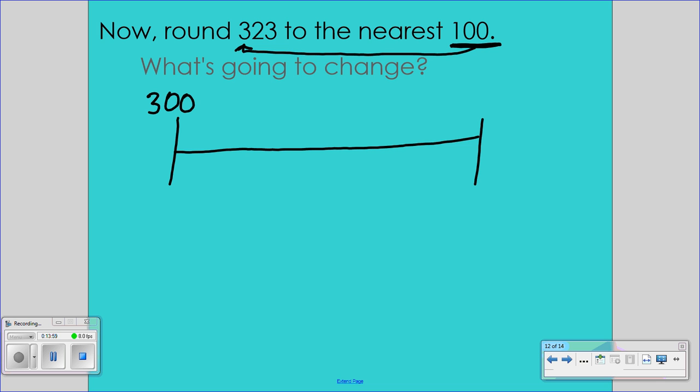Okay. What am I rounding to, Courtney? To the nearest what? 100. I'm rounding to the nearest 100, which means my number line this time has to be 100 numbers big. So if my first endpoint was 300, then my second endpoint is going to be 400. Maybe if I get my marker right, there it goes.